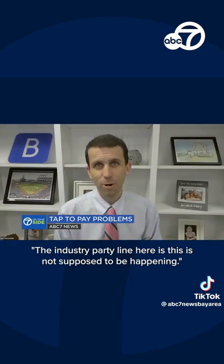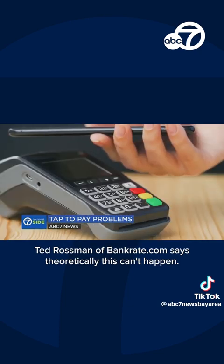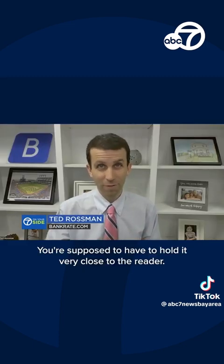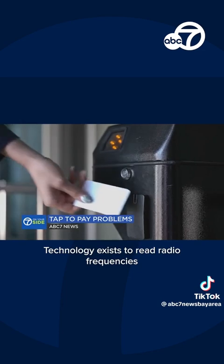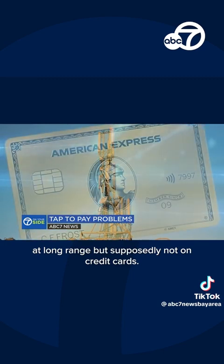The industry party line here is this is not supposed to be happening. Ted Rossman of Bankrate.com says theoretically, this can't happen. You're not supposed to have a card charged by mistake. You're supposed to have to hold it very close to the reader. The industry standard is generally one or two inches. Technology exists to read radio frequencies at long range, but supposedly not on credit cards.